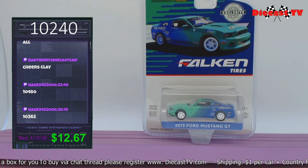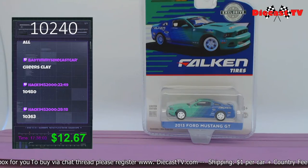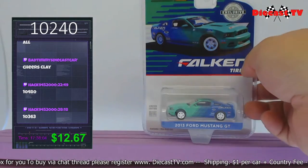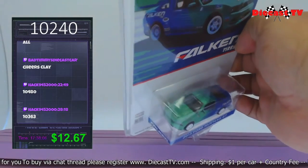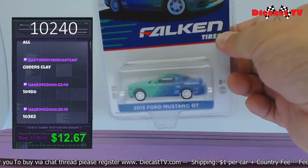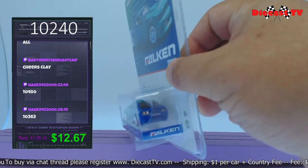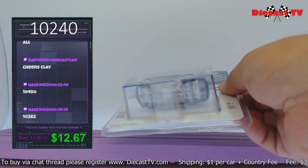I love the hobby exclusives from Green Light Collectibles. This is the 2013 Ford Mustang GT with Falcon tires. Gotta be cool. I love the tampos on this. Looking pretty sharp all the way around. Let's take a look at that, all the way front to rear. Gotta love it. Detail is cool. Metal on metal.